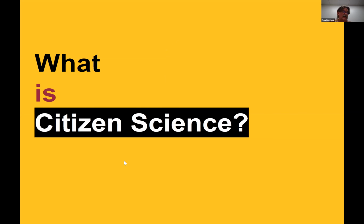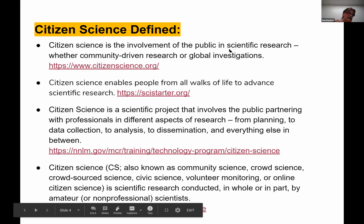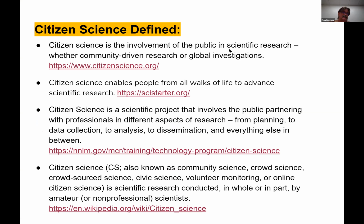One thing that we found in working with the public is that citizen science as a concept, let alone as a participative activity, is not something the general public is really familiar with. They may be familiar with STEM activities, but the extra layer of concern and responsibility sometimes enters the picture when people find out that they will actually be contributing to scientific research. So here are some of our definitions of what citizen science is. What do these definitions mean for the public? I've got Citizen Science Association, SciStarter, NNLM, and even the Wikipedia definition. This kind of works for us, but what does it mean for our public?